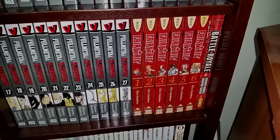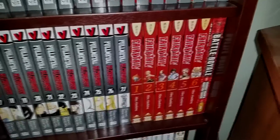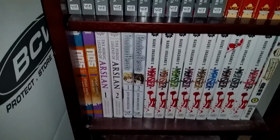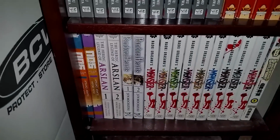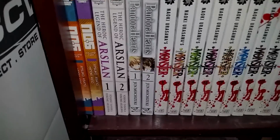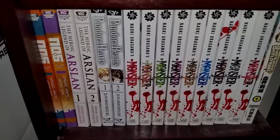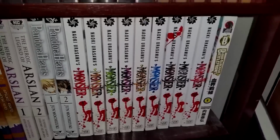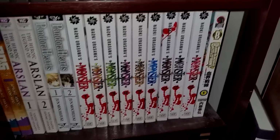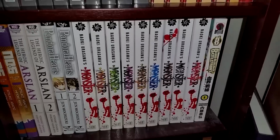Fairy Tail, volumes 1 to 6, not my cup of tea. A duplicate copy of Battle Royale, that's volume 1. The first 2 volumes of number 6 that I did not care for that much. The first 2 volumes of The Heroic Legend of Arslan, also done by the same creator as Fullmetal Alchemist. Pandora Hearts, need to pick up more of that. Monster, of course, the 2-in-1s are coming out now. Might buy a few more, so that way I have a chance to read the series, because I don't want to wait as long as it's going to take.